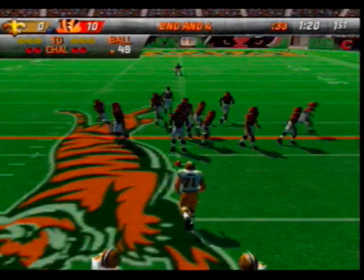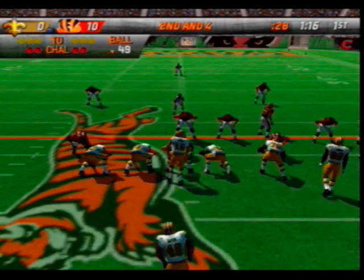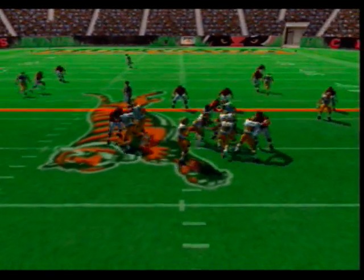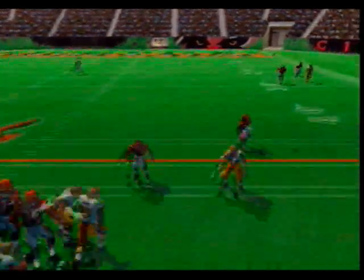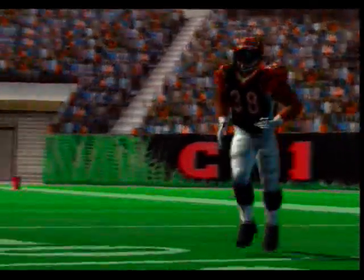Ball at about midfield. Ball on the 49-yard line. Cincinnati comes out in the quarter defense. Dropping back. Pump fakes with the throw. Drops the interception. Good timing getting in between the ball and the receiver to save what would have been a big game.